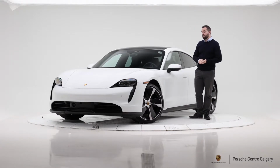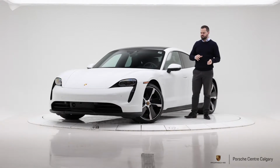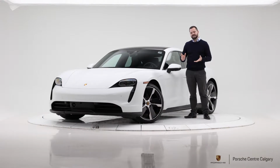This one being the 4S. As with any Porsche, the 4 indicates all-wheel drive. In Canada, they're all-wheel drive, though in other markets you might see rear-wheel drive models out there. And then the S tells you which, not engine, but kind of power plant, you could say, or in this case, battery pack, is in the car. So there's a 4S. They've now introduced the GTS as well. There's a Turbo and a Turbo S, so different levels of power, but the same basic car, just like when you look at our 911, where you have the S, GTS, Turbo, same kind of thing, just now in an all-electric sedan.